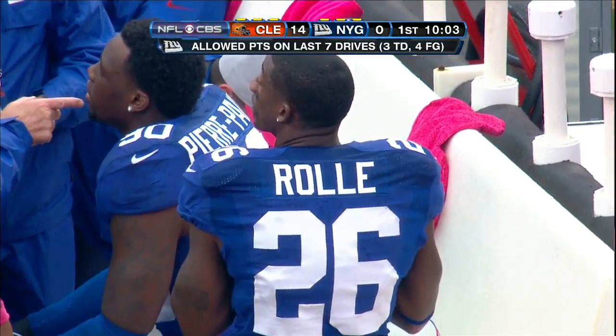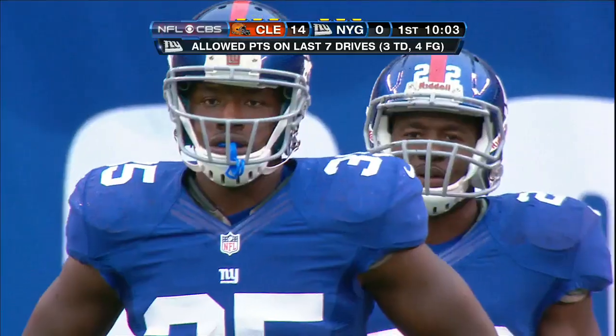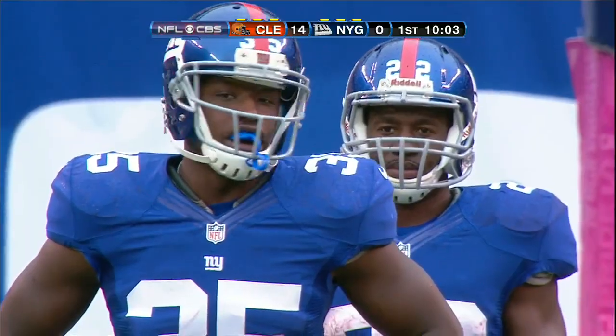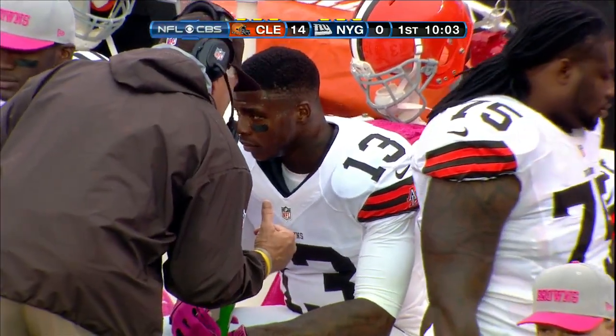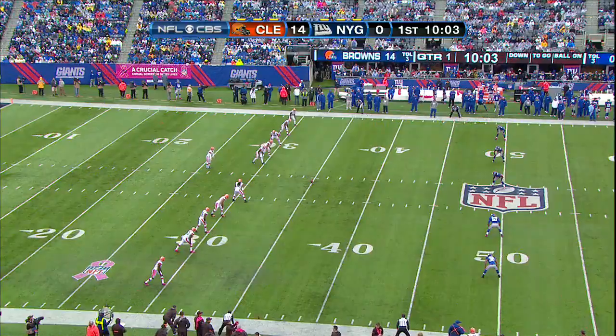And how quiet is it in here? If they weren't playing music over the PA system, there wouldn't be a sound in MetLife Stadium. The Giants have surrendered points now on 7 consecutive drives.